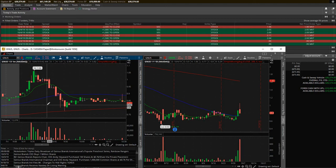GNUS was the first stock I took a trade on. It did have some pretty weak news, nothing great. But anyways, it popped up. I was really looking for the break of $1. I was kind of hoping to see 1.10. Hopped in at 99 cents. It did get a run up to $1.06.